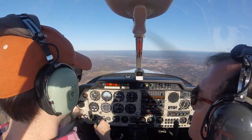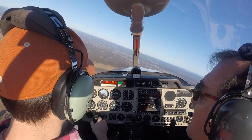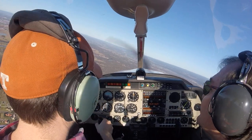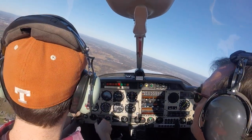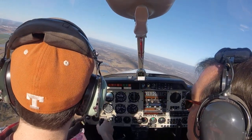Okay, let's turn left. So he's giving us a straight in approach. He had to do it differently, didn't he? Yeah. He told us to join by Oran Park. Oran Park is a new development there. There used to be a racetrack there.